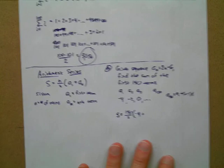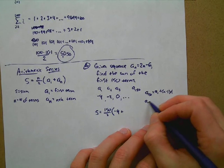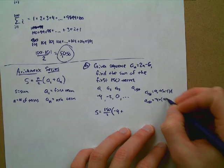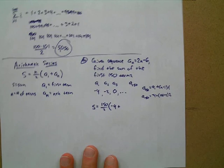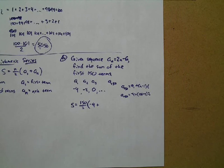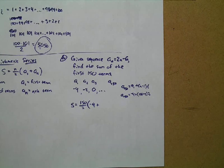And so if we do this math here, we're going to get 294. So the 150th term is 294. Okay, so we had to solve for that. And now you can just type into our calculator. We get 21,750.